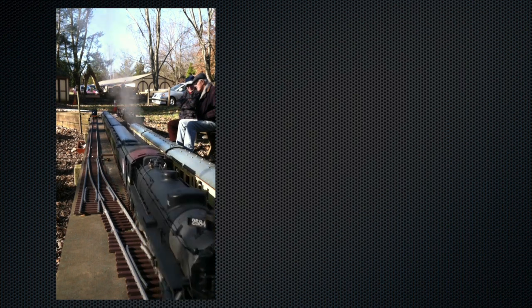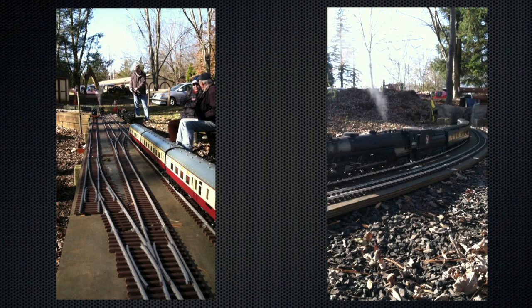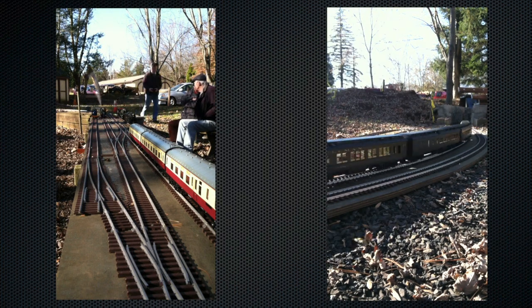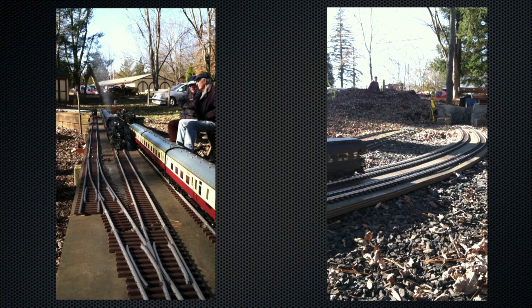Now I mentioned that I was using iMovie for my video editing. It came free with the computer, so that's why I use it. But in order to do these double picture-in-pictures like you see here, you first have to shoot the video with one picture-in-picture, save that file off, and then add the other picture-in-picture, and that takes a little bit of time and planning to be able to accomplish a dual scene like this.